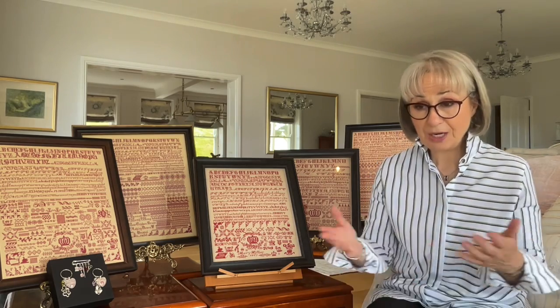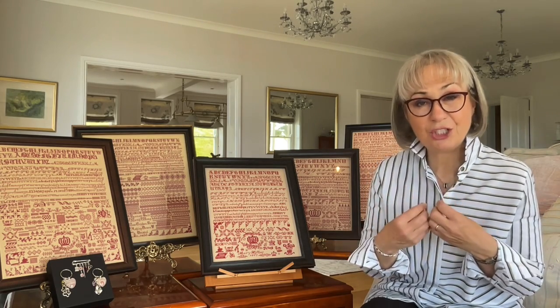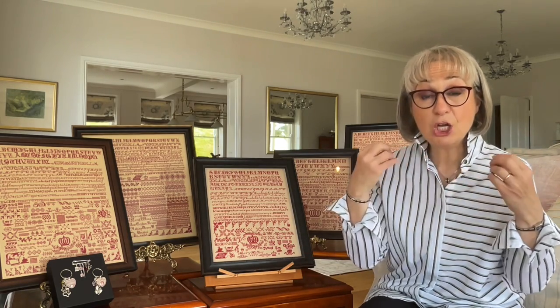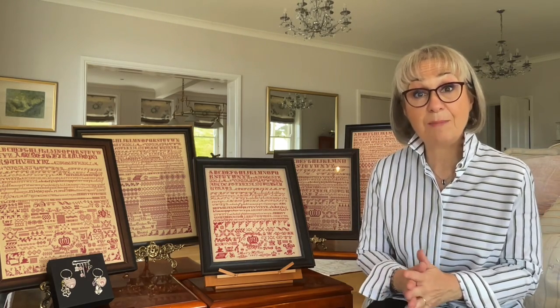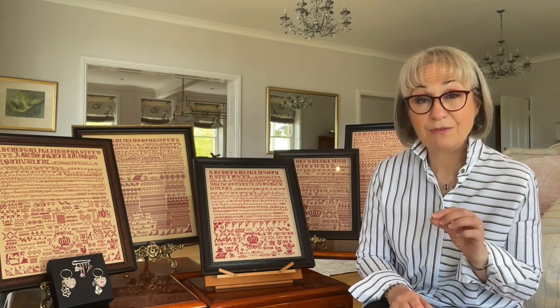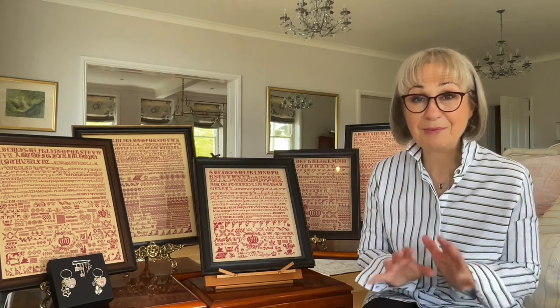Now, these samplers, when I'm reproducing them and you have them in your hand, you always think about, what did that child think and feel as they were stitching their sampler? Those samplers were very important because they were what they took to their prospective employers to show their skills. So their needlework could determine the role that they had in life. In the orphanages, if they showed diligence and industry, there was a chance that they might have been identified for further training to get a better job. Anyway, I'm starting to ramble.